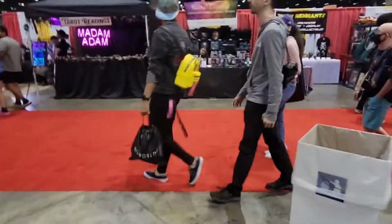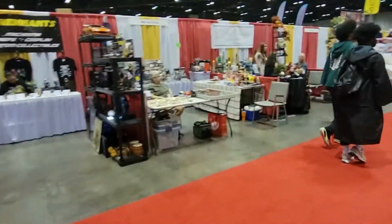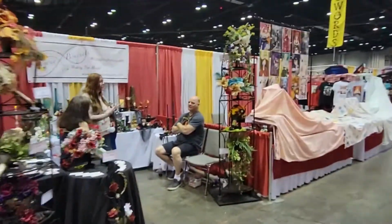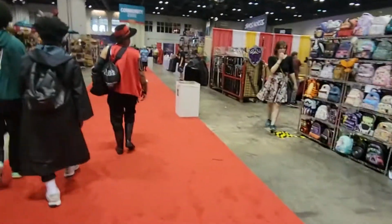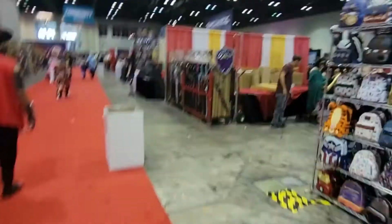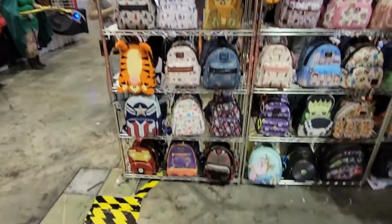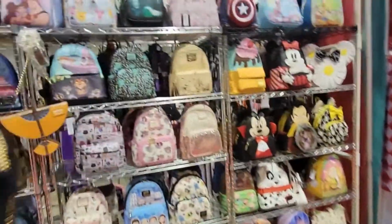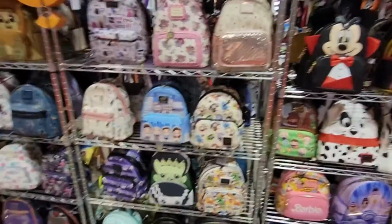Palm reading. All right. Gotta have good shoes. Gotta get your cardio up when you do these shows. Again, more Loungefly, as I mentioned before, is a big thing. People definitely dig them. It's a huge thing that's happening in the geek pop culture community. People love Loungefly.